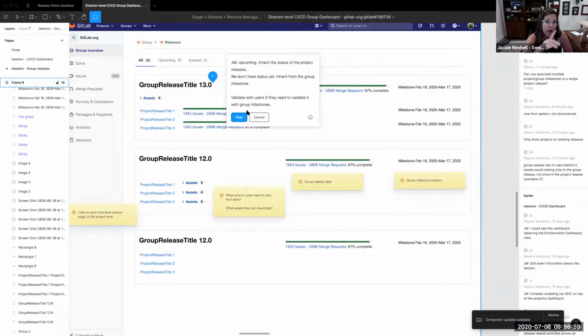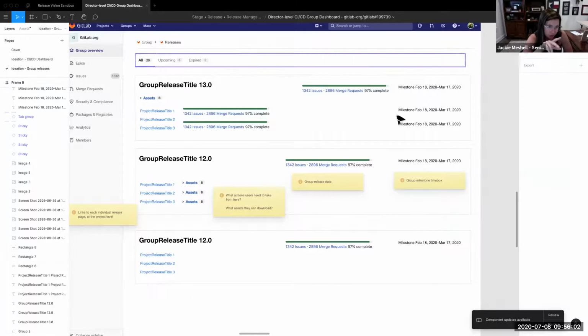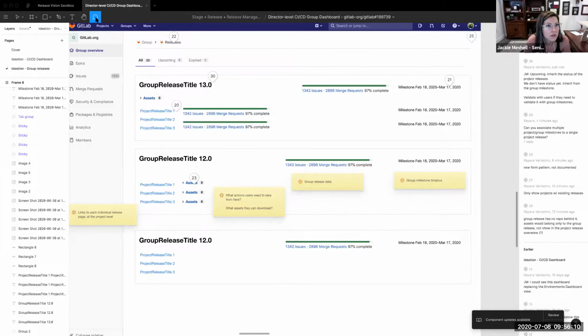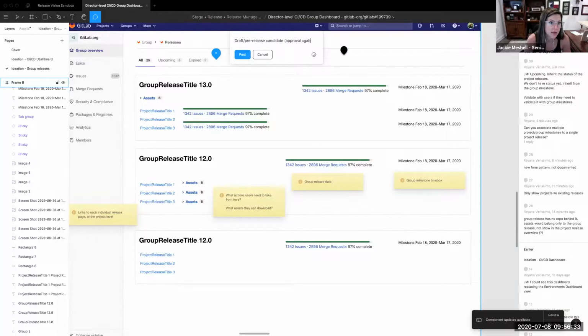But I like the way that you have upcoming and expired. I think expired might be a challenging word. We also might want to consider a pre-release tab. So for users who have a release tag and draft, if we support that in the future, we may end up creating a group release that's a pre-release candidate for approvals. And then it goes through the approval chain and it deploys and it becomes an active release. So we'll need to think about that workflow too.